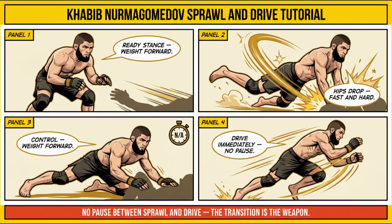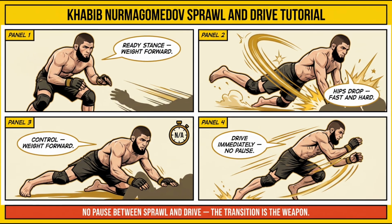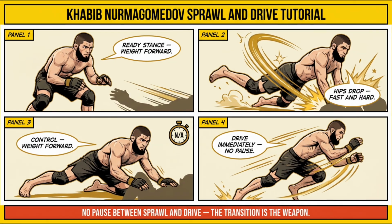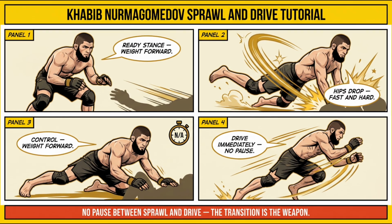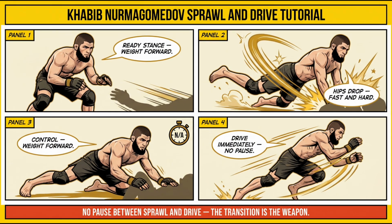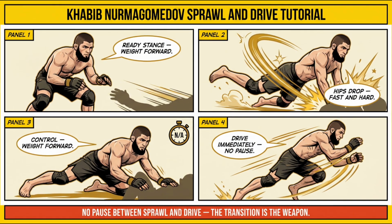The sprawl stops the takedown. The drive converts the sprawl into offense. That combination, sprawl and immediate drive, is the specific physical sequence behind 29-0 and never being submitted. Hips drop fast to the floor, drive immediately from the sprawl. No pause. The transition is the weapon.